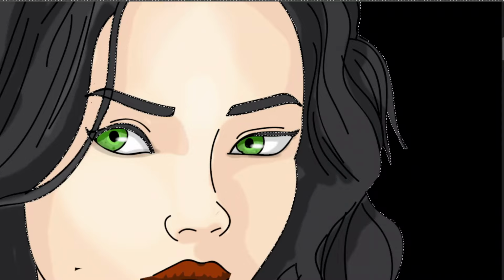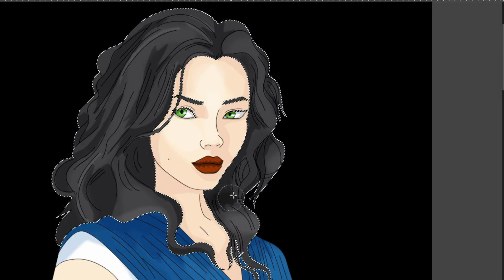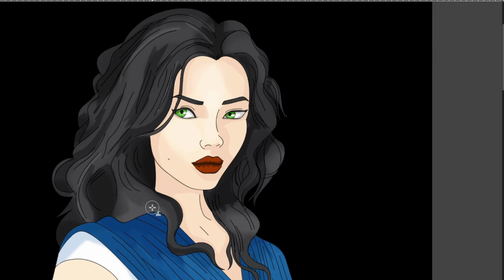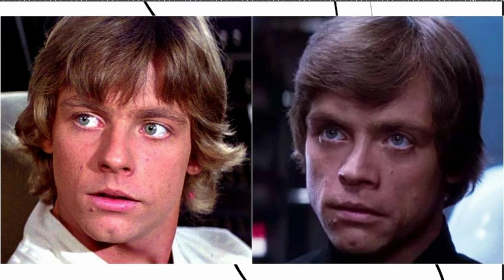Number 6. Mark Hamill's car accident may have impacted the Empire Strikes Back script. Ooh. In January of 1977, Mark Hamill, who played Luke Skywalker, was involved in a car accident in which he fractured his nose and left cheekbone, reports Business Insider. He had to have cartilage taken from his ear to rebuild his nose, giving his face a slightly different look. You want to know how he got those scars?